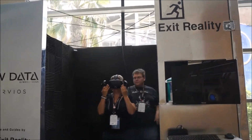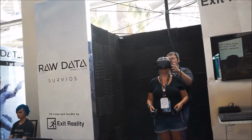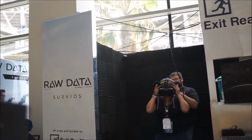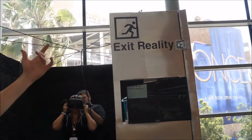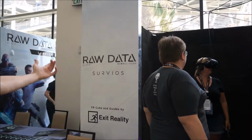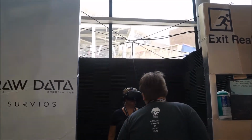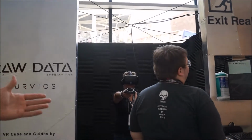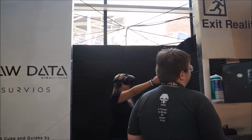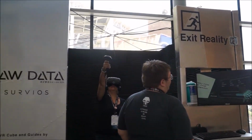How much does that thing weigh, the pod? After the headset itself? No, the pod. Oh, the pod. How do you work with the pod? Are you renting them? Yeah, so Exit Reality, who I work for, is the company that makes this cube, the computers, the guides, all of this. The software, the game itself, Raw Data by Studios, is the experience we're debuting. So what we do is we take their experience and we put people in it. We tell them the controls, we make them feel safe, we make it look really cool, and then when they go in, they're able to experience it in the most comfortable way possible.